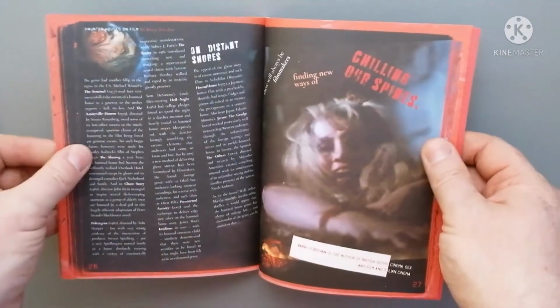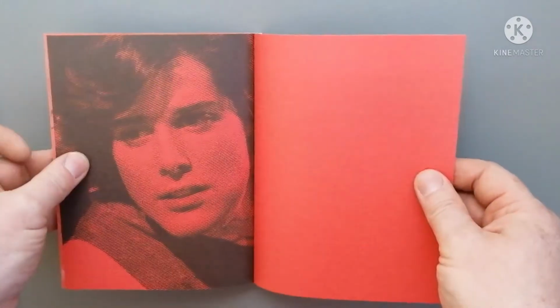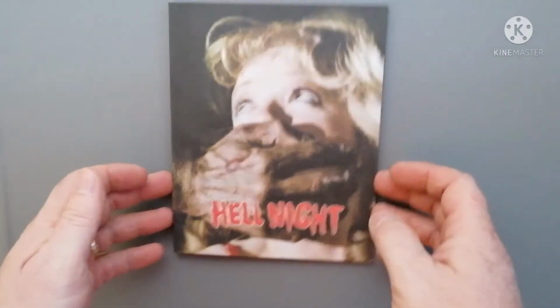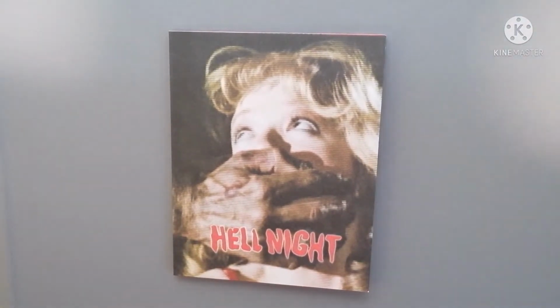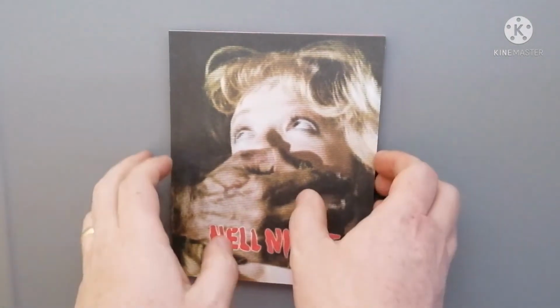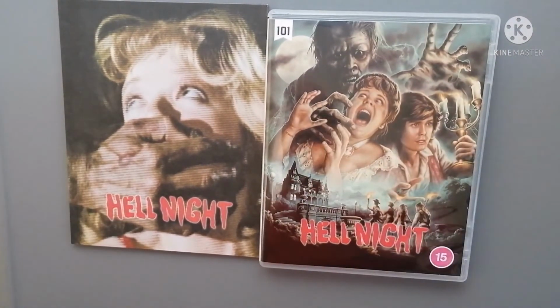I think as far as the films that Linda Blair did after The Exorcist, this was probably one of the better ones, and it is what it is as a slasher film. So that's 101's release of Hell Night. So we'll put that back there like that.